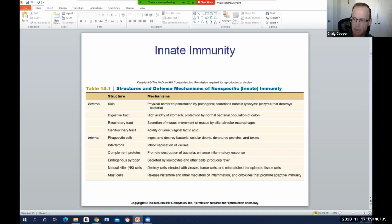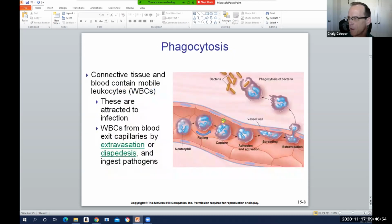And then when we get inside the body, there are all the different cellular components that he was just talking about: the neutrophils, the macrophages, the NK cells, the mast cells, and the inflammatory response, which we talked about a lot at the beginning of pathology, just understanding what happens with inflammation.